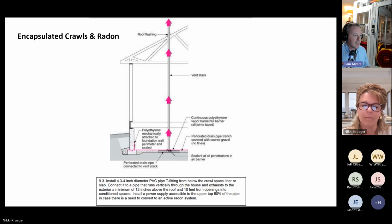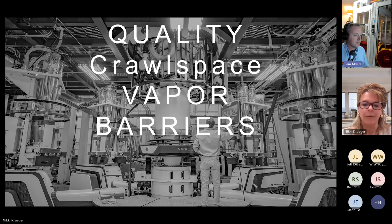But yeah, you can do this. You can mitigate radon and have an encapsulated crawl space. You can have a similar assembly for slabs also. So for more information, feel free to look more into that. But that's just the quick and dirty of where the idea of encapsulated crawl spaces came from, where some of the research was done, and what we've learned along the way.